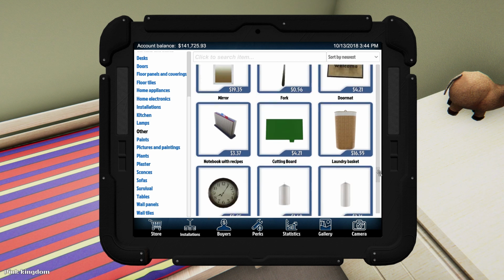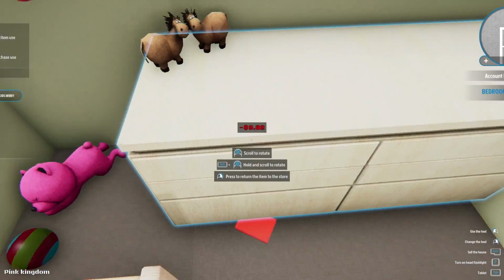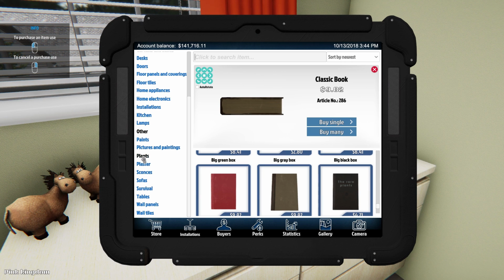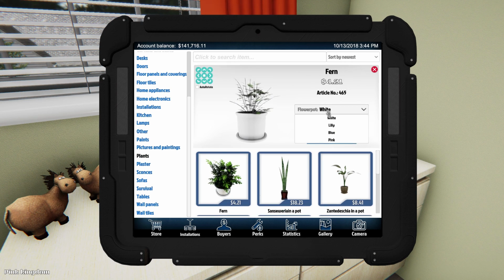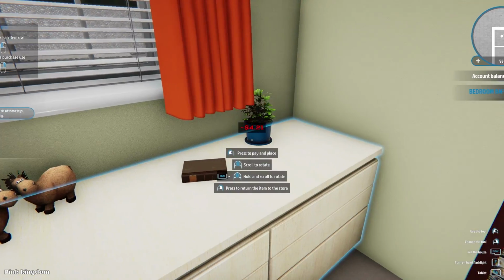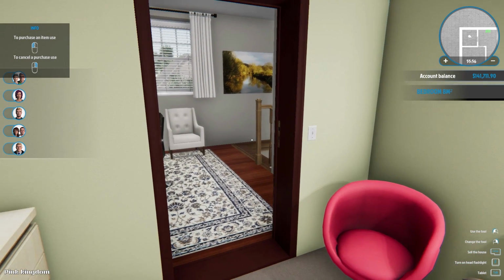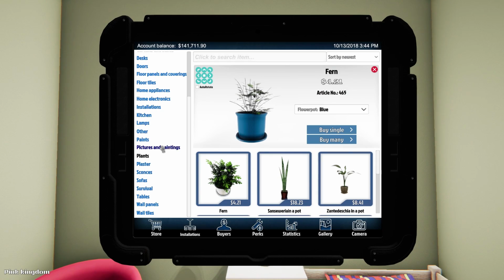I don't think I'm going to put any blocks out. Guess I could, but maybe a book right here. And why not a plant to dress it up in here, too? Let's do a blue plant. And then we'll just go ahead and put some pictures on this wall.